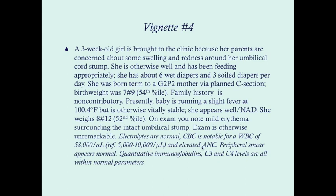There's also an elevated ANC, as we would expect to see. She's producing more white blood cells, so she should have a concurrent elevation in her ANC. We also note that the peripheral smear appears normal. That's good, so there's no problems, at least macroscopically or microscopically, with her blood cells. So there's probably not a problem with production, nothing like a leukemia or anything like that. Quantitative immunoglobulins are normal, so that tells us there's probably nothing going on specifically with the B cells. And C3 and C4 levels, part of our complement system, those are also within normal parameters.